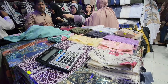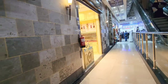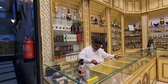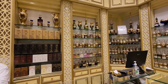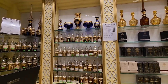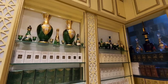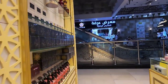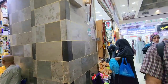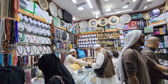Over here, more dresses. There's another shop over here, and they also have wood, and it smells great. Shops over here. You can find different things. In this one they have jewelry, watches, prayer beads.